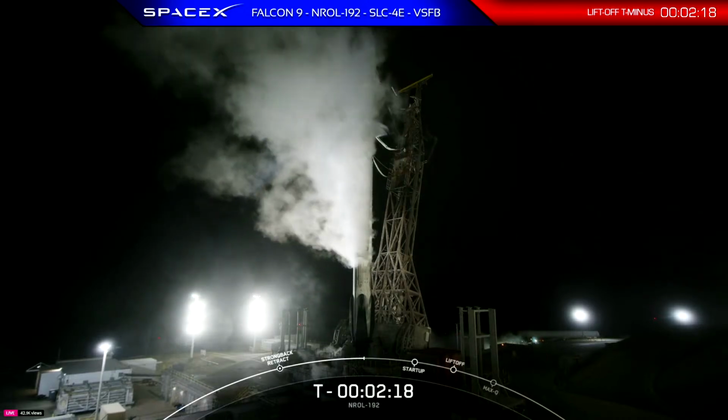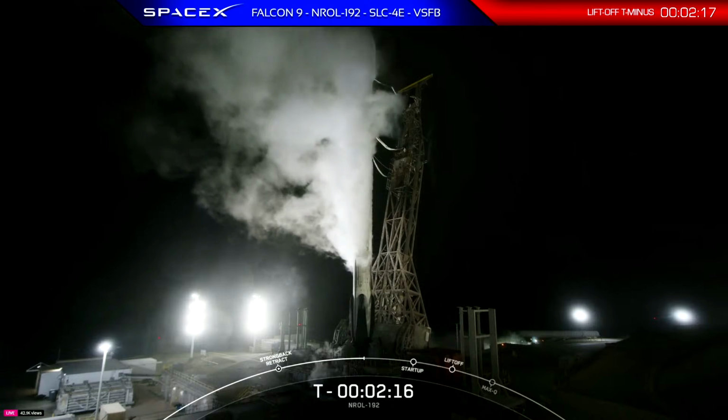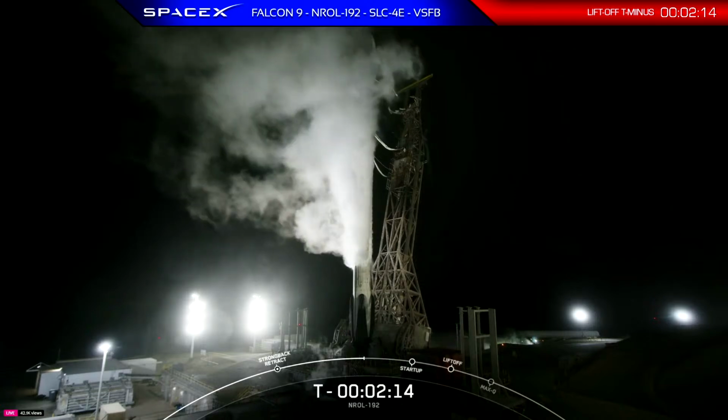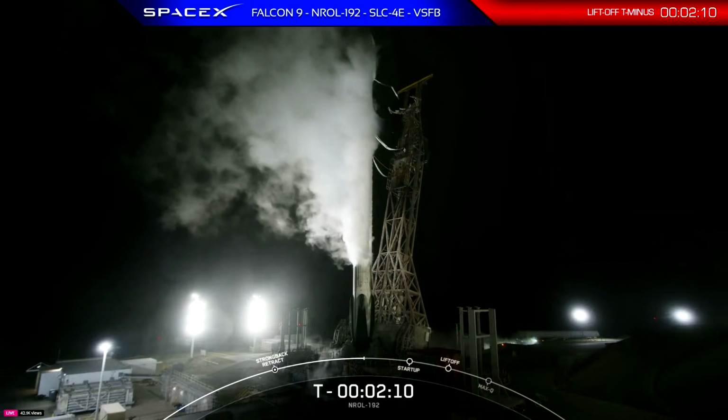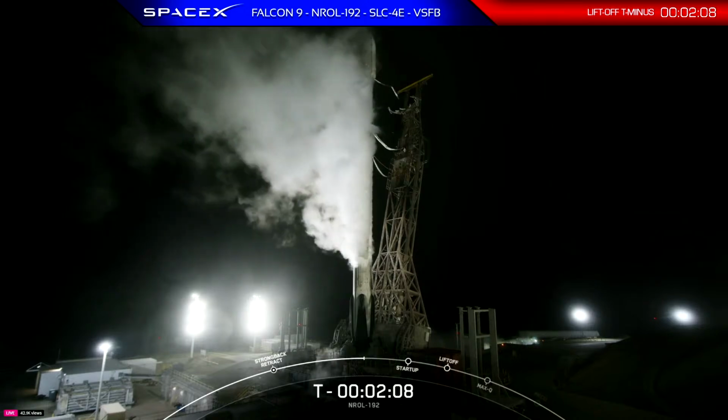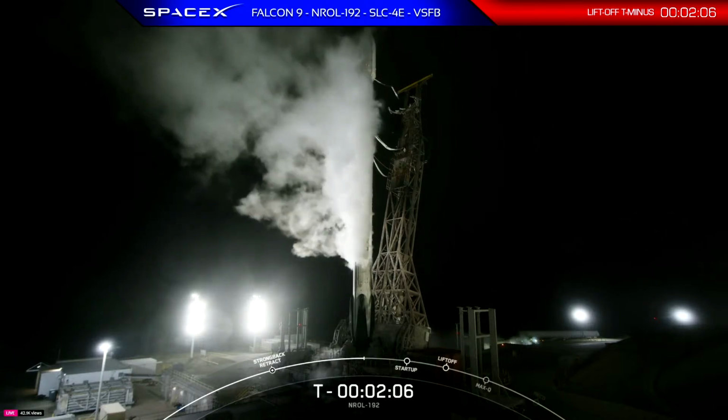Now, the next major milestone coming up will be second stage LOX loading completion on our Falcon 9 rocket. And once we hear that call out, Falcon 9 will be fully loaded with 1 million pounds of fuel and oxidizer. We should be hearing that call out shortly on the nets.